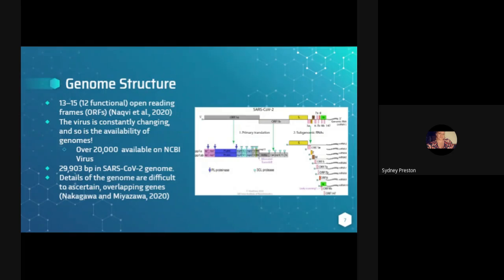PL-Pro and 3C-like protease are attractive antiviral drug targets because they are essential for coronavirus replication. And they are these little guys right here, these little arrows. PL-Pro and 3CL-Pro process the viral polyprotein in a coordinated manner. So they are very essential to the genome replication process.